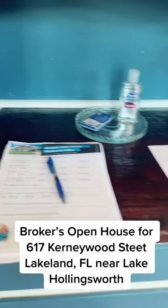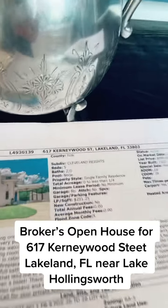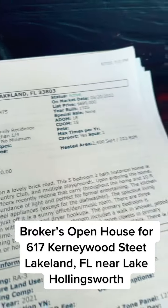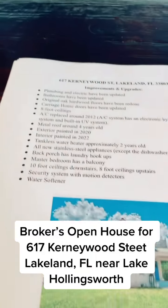We have broker feedback. We have a sign-in sheet. We have the MLS sheet that tells all about the property, how many square feet, how many bedrooms. We also have improvement lists and upgrade lists, so everybody knows what the seller has done over the years.